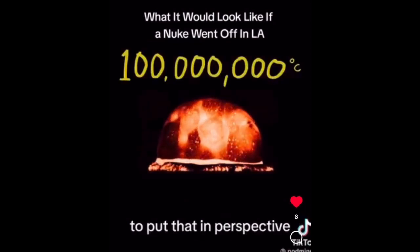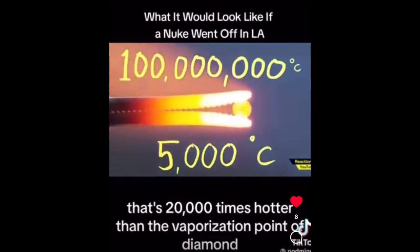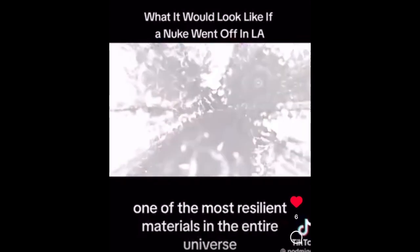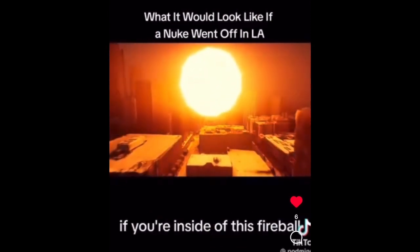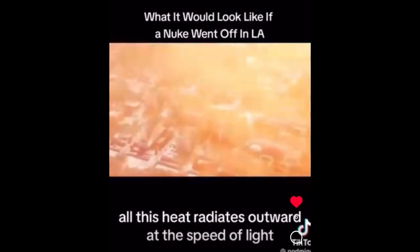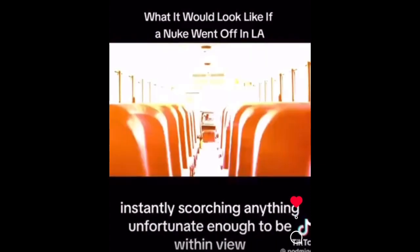To put that in perspective, that's 20,000 times hotter than the vaporization point of diamond, one of the most resilient materials in the entire universe. So it doesn't matter if you're in a fridge or a bunker made of diamond, if you're inside of this fireball, you will get deleted from existence. All of this heat radiates outward at the speed of light, instantly scorching anything unfortunate enough to be within view.